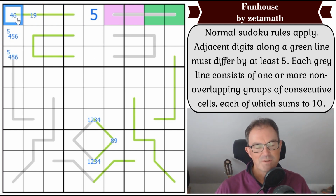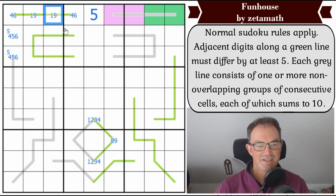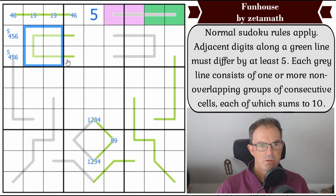So once I know there's a 4, 6 over here, this right hand side can't have a 4, 6 pair, can it? So there must be a 4, 6 pair on this line. But 4 and 6 are of opposite polarity, so that cannot be a 4, 6 pair. So the 4 or the 6 has to go at the other end of the line, and that's got to be a 1 or a 9. That's peculiar, but rather pretty to me. So these digits are now 2, 3, 7 and 8.